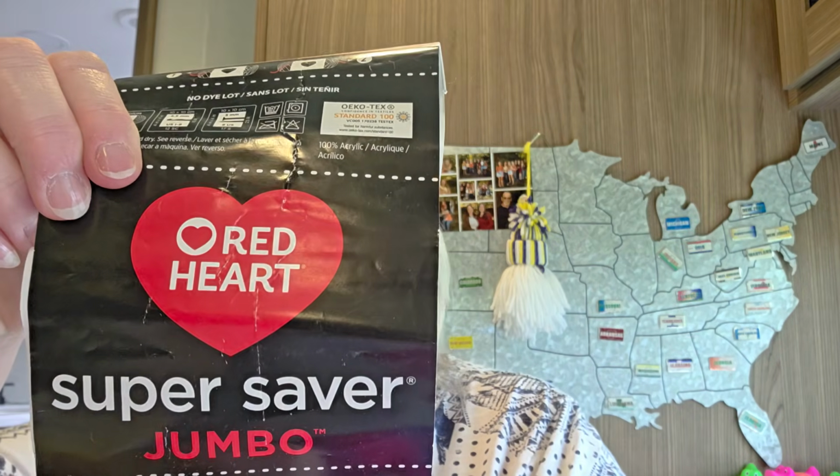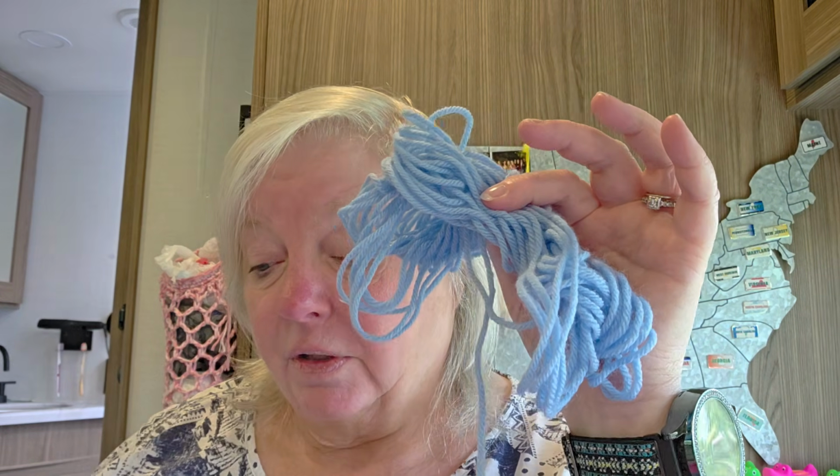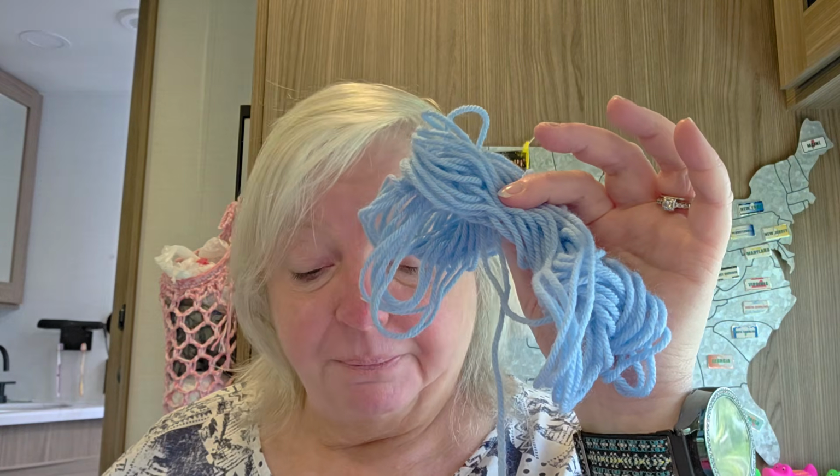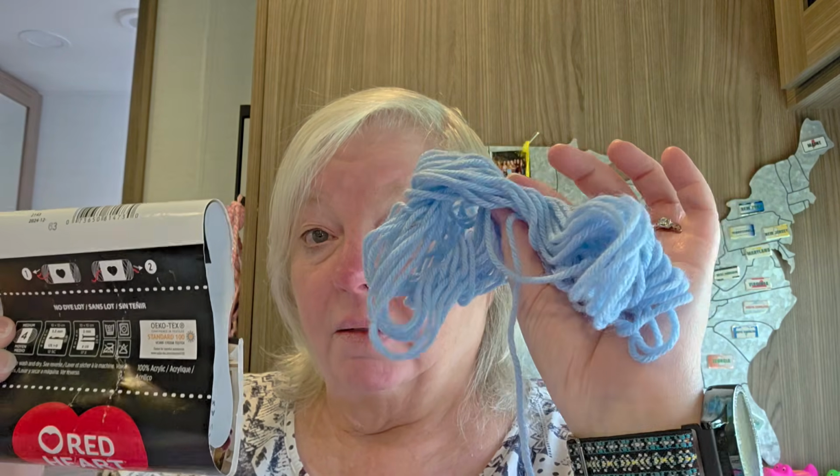And then I'm going to put a bunch of blue. The blue is Red Heart Super Saver Jumbo in the color light blue. This is how much I have left after the 6 squares. The background in all my squares is this blue. They're all actually rectangles. Out of the jumbo, which is 744 yards, this is what I had left. I bought a second one so that I could join, because when I finished the first couple of squares, I thought I wasn't going to have enough. And it is just over here.